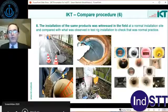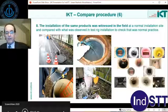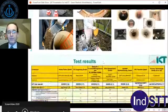We also, because we like to check what we see in the lab when they do an installation, is that the same as for real? We will go out and look at real installations of the same products.